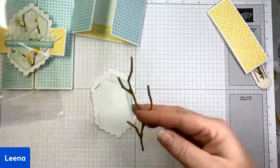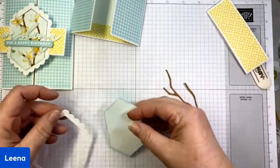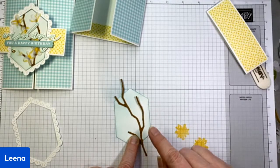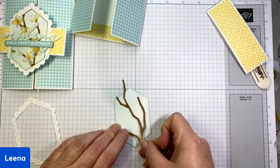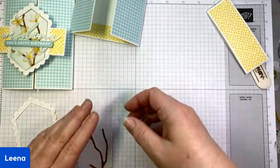So my branch is die cut from Pecan Pie cardstock. I did use adhesive sheets on the back. So we're going to kind of lay this across. Obviously the branch is longer than our label. That's intended, done intentionally. So we're going to go ahead and peel our backing off. We're going to lay this across our label at a bit of a diagonal and then trim off the overhang.